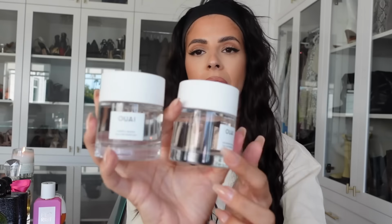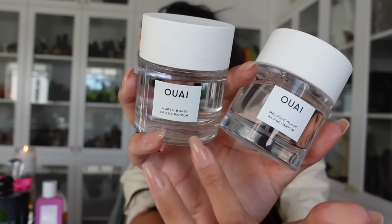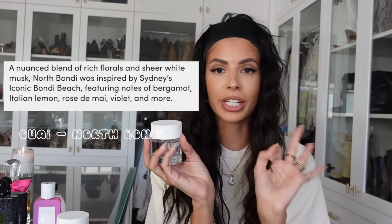Okay, we got some Way. I have two from Way. Where's my other one? Let me grab it. So we have North Bondi, and we also have Miller's Place. They gave me the discount code Larlarlee for the website, so I think it works on their fragrances too. I really like the scent of Way's hair care products. North Bondi smells just like their dry texture spray.